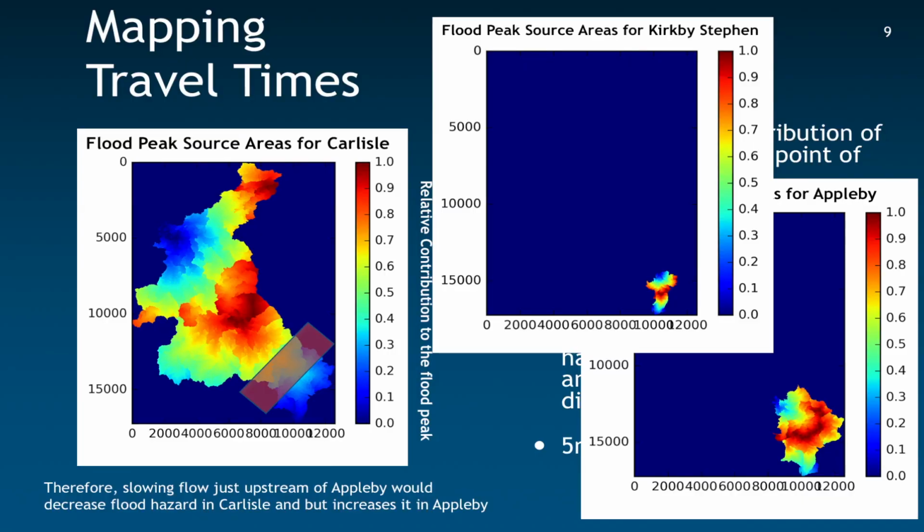Now, what we can then start to realise is there's certain parts of the landscape which are very dangerous to be working in. So this area highlighted here, which is this band here on Appleby, if you slow flow here, it will have a benefit to Carlisle because it will move things off the main peak of the flood, but it will move the water from here back into the main part, so you'll make your flood risk in Appleby worse by slowing the flow and synchronising the landscape together to make a larger flood peak at Appleby. So we want to avoid that.